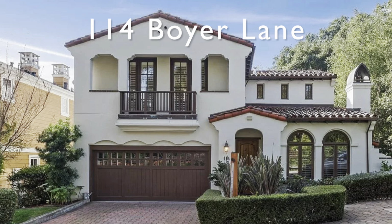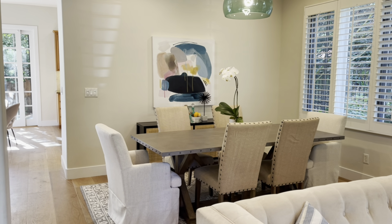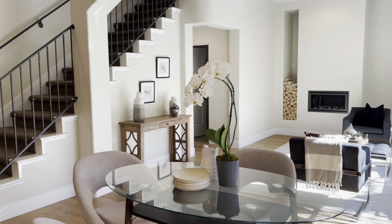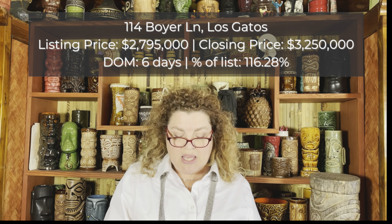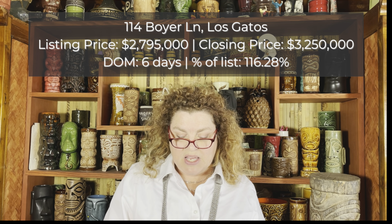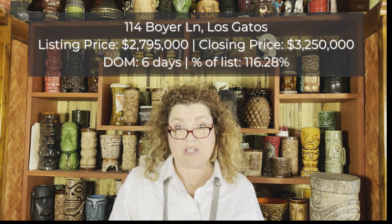The next home we're going to look at is 114 Boyer Lane. You remember this one was a little bit newer construction, and it was just kind of gorgeous inside and out, like really interesting Mediterranean feel and really maximized family space, formal and informal. This listing was on the market for 6 days. It came to the market with a price of $2,795,000. It sold for $3,250,000 in 6 days on the market, and that sell price represents 116% of asking.